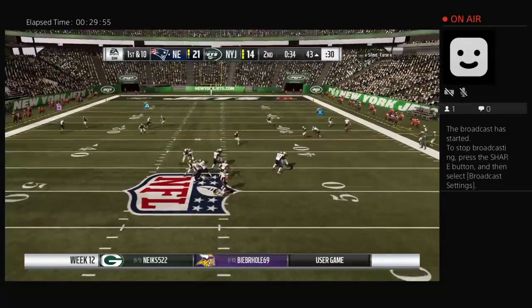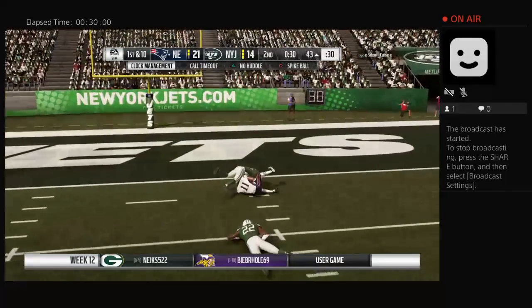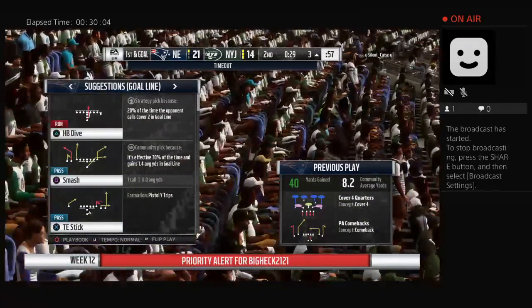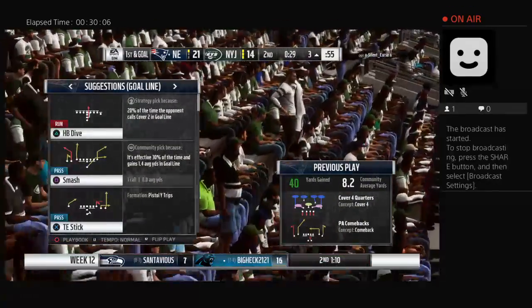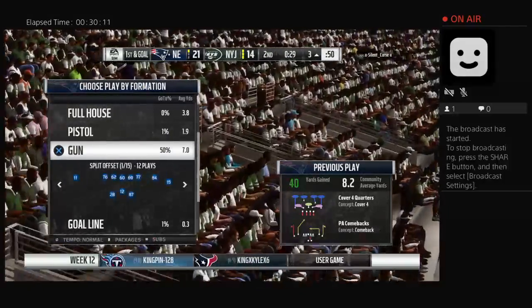They go play action for White. Now it's Brady. He's going to look deep for Edelman. Got a man. It's caught at the 6-yard line. Now hold everything here. We're going to get a timeout by the offense, as the clock will stop with just under 30 seconds to go in the first half.